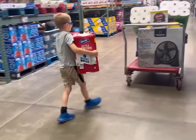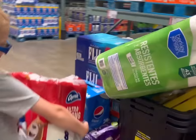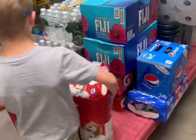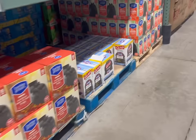Toilet paper. Wait, you want paper towels? We have got paper towels. We've got two things of paper towels, and I want to get two things of toilet paper, please. Okay. Actually, I'm going to get two things of garbage bags so I can put one down by the pool.